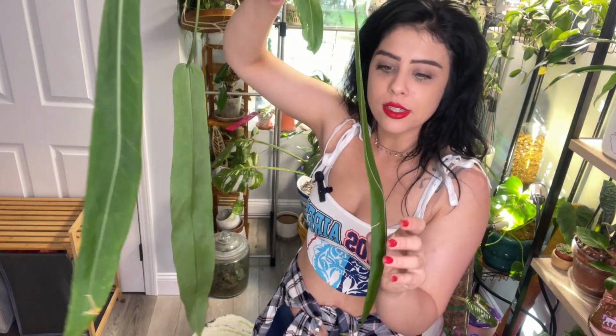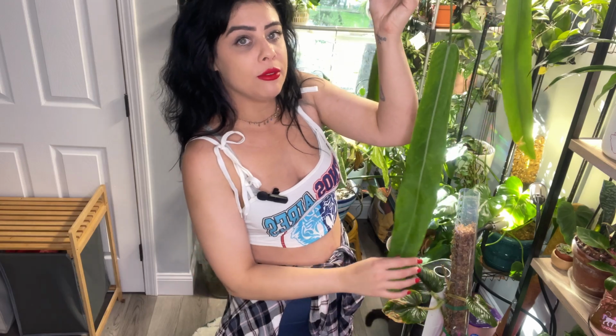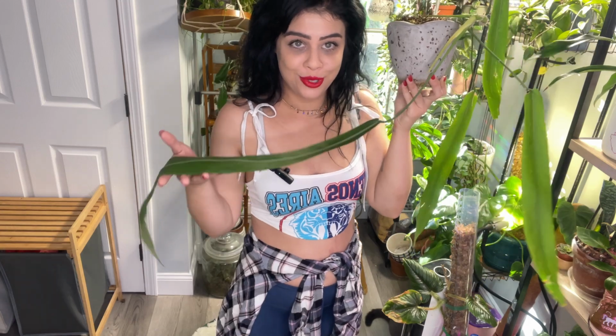But you can see most of these leaves are perfect, but I do tend to keep up with the watering on this plant, especially when I see a new leaf coming in. This one is just absolutely perfect. I love the size of it. It hasn't entirely hardened off yet, but it's pretty phenomenal.